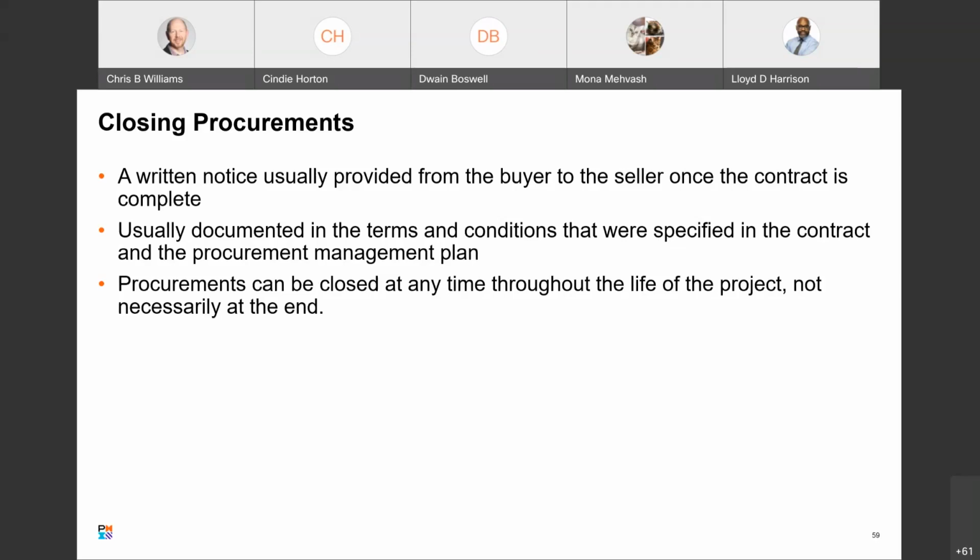Closing a procurement includes the following actions. You verify that all deliverables are acceptable to the procuring organization, and then provision for final settlement of payments to the supplier. So you double check, make sure everything looks good, and you pay them.